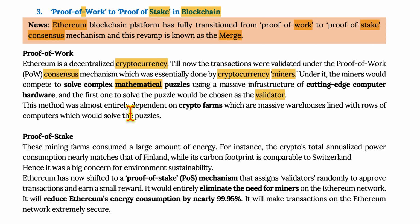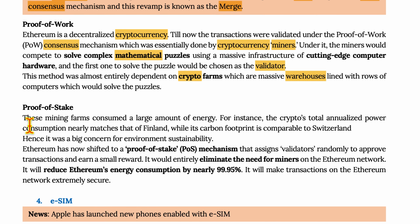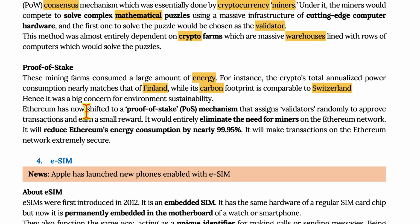This method was almost entirely dependent on crypto farms, which are massive warehouses lined with rows of computers which solve the puzzle. Now, these mining farms consumed a large amount of energy. For instance, crypto's total annualized power consumption nearly matches that of Finland, while its carbon footprint is comparable to Switzerland. Hence, it was a big concern for environmental sustainability.